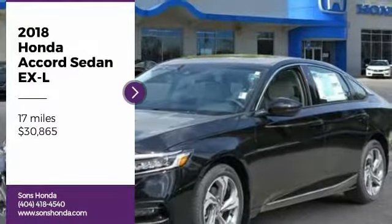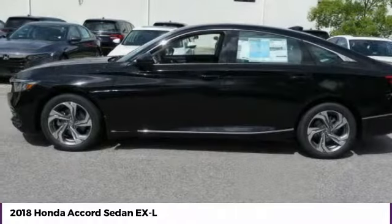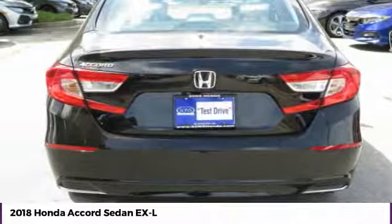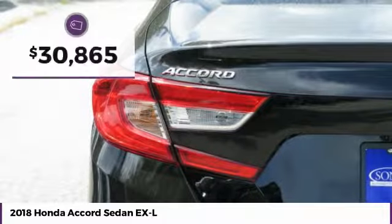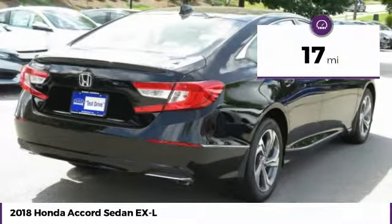Come test drive the 2018 Accord. Ingeniously simple, yet overflowing with luxury and technological creativity. All that and more in the Accord, and is priced below $35,000. This vehicle has less than 100 miles.